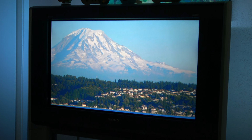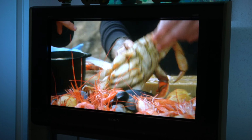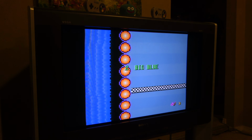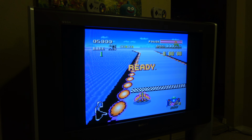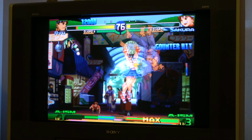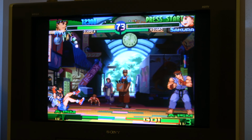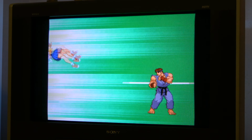Overall, I'm really impressed with the KD-34XBR960. It has some obvious logistical drawbacks, but the nostalgic experience of playing those retro games on a CRT display can't really be matched with an emulator filter, and the modern connections and support for HD resolutions mean that it can still support new devices coming out in 2019, and that's ideal for things like these retro mini consoles that have been coming out.